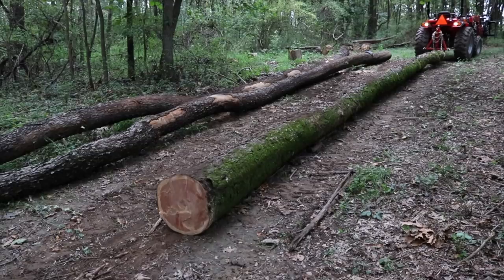But this worked out really, really well. I got them up here to where I can work them up and carry a couple saw logs over, plenty of firewood, worked out really well.